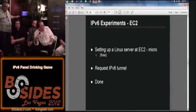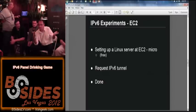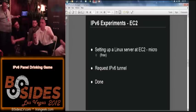What else? The other one is an EC2 machine. A micro machine is free if you sign up for the first time for a year, so it's very low cost. Request an IP, an IPv6 tunnel, set it up, and you're done. You basically have a machine that can serve out pages on IPv6, and you can play around a little bit with it.